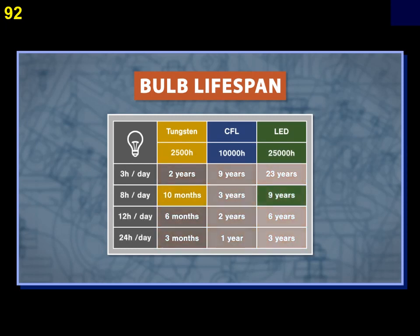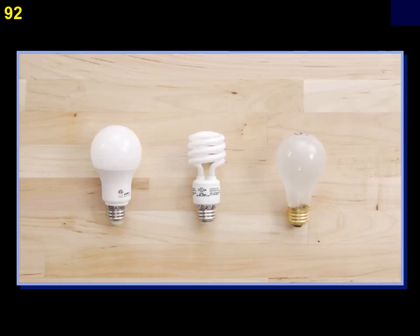At 8 hours a day, a tungsten bulb will last a year, while an LED will last a decade. At 24 hours a day, a tungsten bulb will only last a few months, while an LED will still last 3 years. As you can see, between energy efficiency and lifespan, LEDs are the most cost-effective lights available.